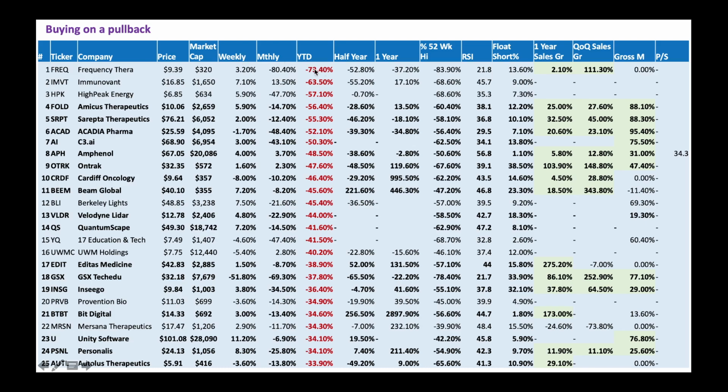Similarly, I have this in descending order. The stock on the top has lost the most, and from there onwards, it's a little bit less. I highlighted some of these stocks in bold here, mainly because they have fallen off so much. And if I look at their 1-year sales growth and quarter sales growth, it's positive, and they have a positive gross margin. So at this point, I feel pretty confident buying these stocks like Amicus, Sarepta, ACADIA, C3.ai, even Frequency for that matter.